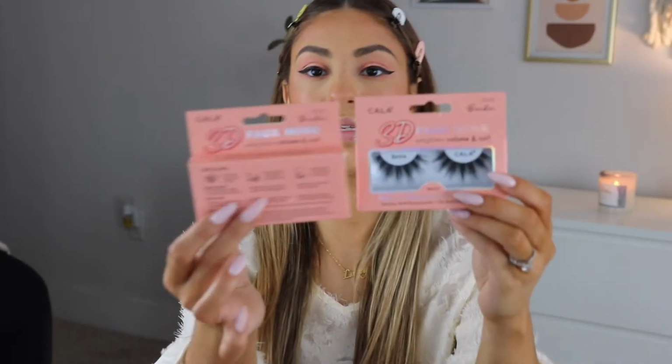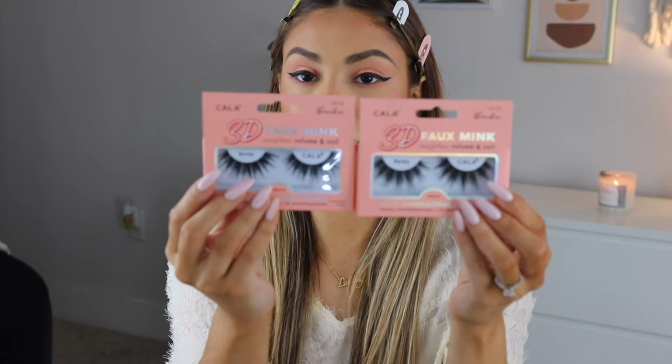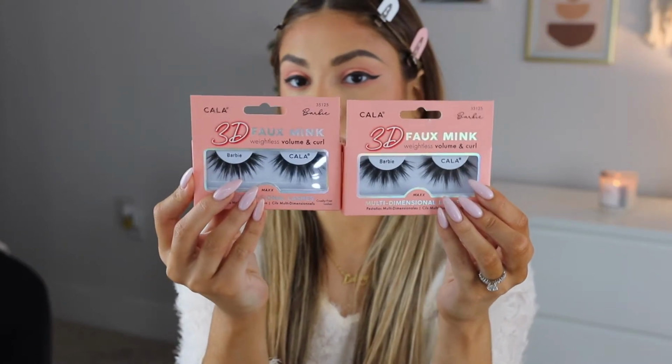Next, we're going to be applying some falsies. We're going to be using the Cala 3D Fox Mink lashes, and this is in the style Barbie. This is what it looks like. You can actually find this brand at Marshall's or TJ Maxx.